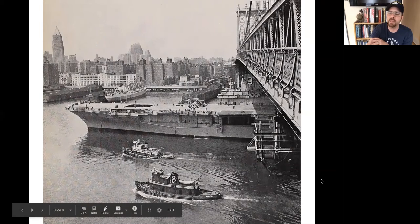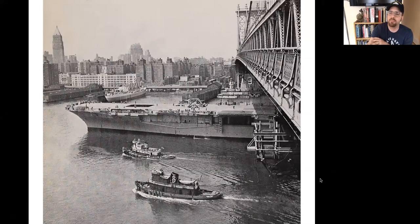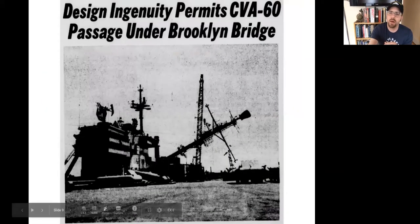And so what they did was they needed to develop a system so they didn't have to remove all this more and more sophisticated equipment. Radio masts, but also radar masts that were getting bigger and bigger. They didn't want to have to take all of that off every single time a ship needed to be serviced at the Brooklyn Navy Yard. And so this is what they came up with.